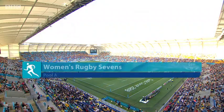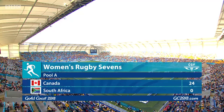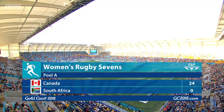And in 7s, we do get to go in and hear what the coaches are saying in the huddles. And I'm not sure what the South African coach will be making of that. But a very, very bright start by Canada.